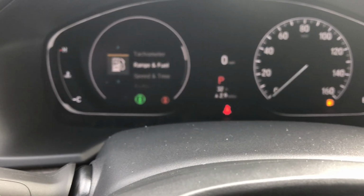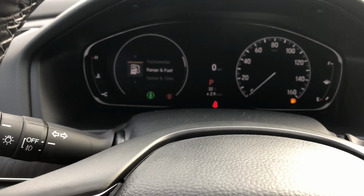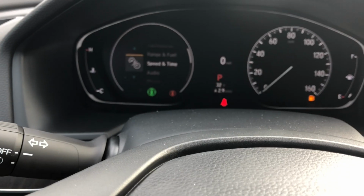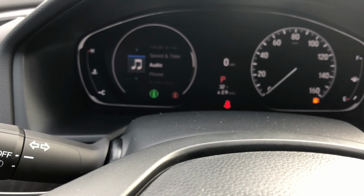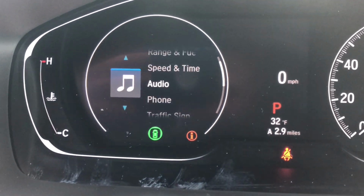Come on, focus right in. There we go. All right, we got it focused.